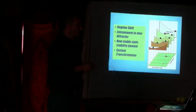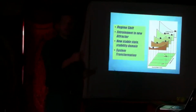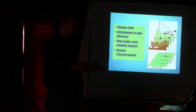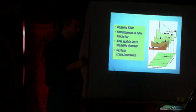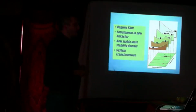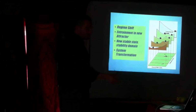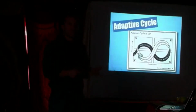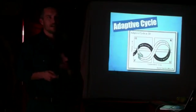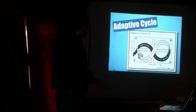So we lowered the resilience of the original state by doing that keylining. That lowered the resilience of the undesirable state, and this disturbance was the flood, and that created that nonlinear, abrupt shift to that new attractor, a discontinuous, threshold crossing event. So this brings us to what's called the adaptive cycle. It's another part of this resilience science framework that I think is a pretty exciting way to look at all kinds of systems, social and ecological and combined.